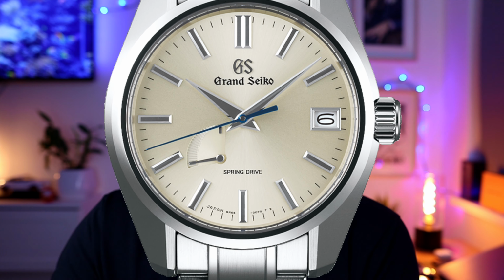I mentioned before that I'm still not done with Grand Seiko, and on my wish list for 2021 is also the Grand Seiko SBGA373, a Spring Drive Grand Seiko with a slightly bigger case, silver dial, blue second hand, a pretty beauty, and for this price point you get a lot. This actually is great craftsmanship from Japan, and I really do like how this watch looks.